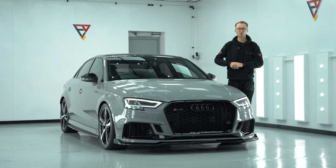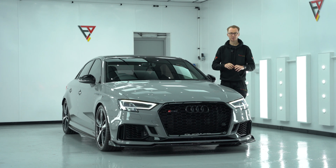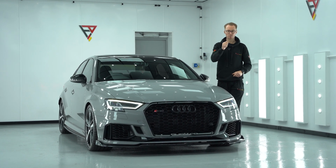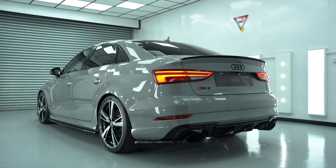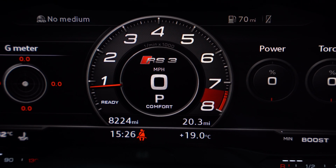To find a 2017 or 18 Dazzler-engined Audi RS3 with only one owner from new, sub 10,000 miles, with all factory original paint is almost impossible to come by. But we have exactly that here. This is a 67 plate RS3 Saloon with only one owner from new, and it has just covered 8,200 miles.